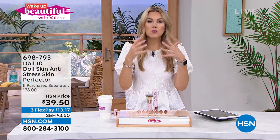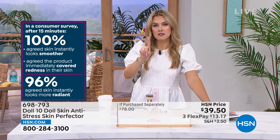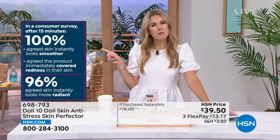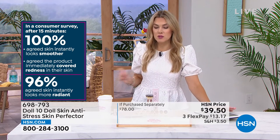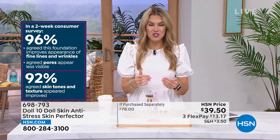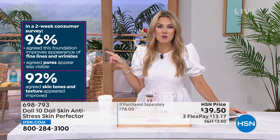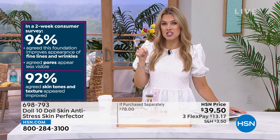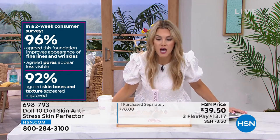I'm a light medium, but here's what you think of the product. When you put it on, within 15 minutes, not multiple weeks or days after trying it over and over again, your skin instantly looked smoother. Not maybe a little better, instantly looked smoother, and you agreed that it covered the redness in your skin. Plus 96% of you said it instantly makes your skin look more radiant. That was instant. Within 2 weeks, 96% of the people that we asked said it improved the appearance of their fine lines and wrinkles. Do you have a foundation that makes your skin look better the more you use it? 92% agreed that their skin tone and texture appeared improved.